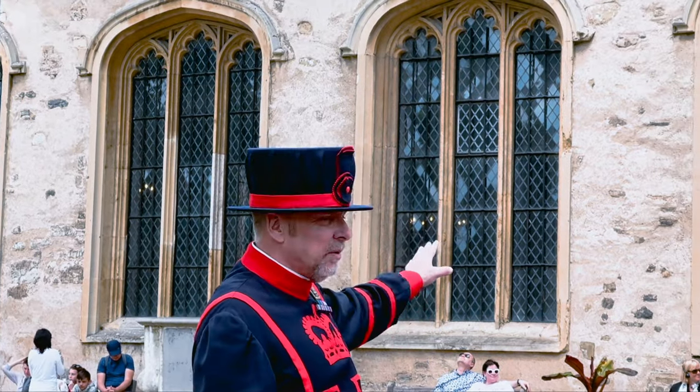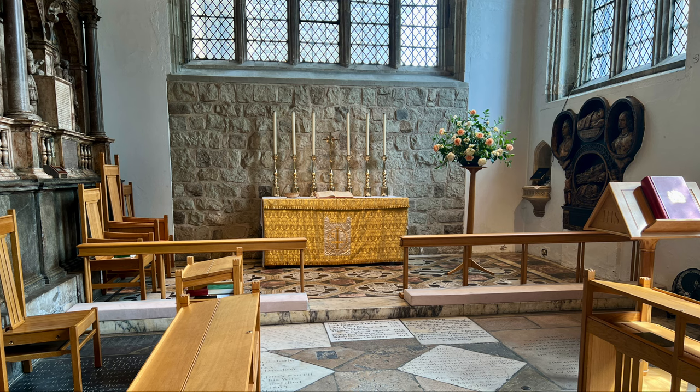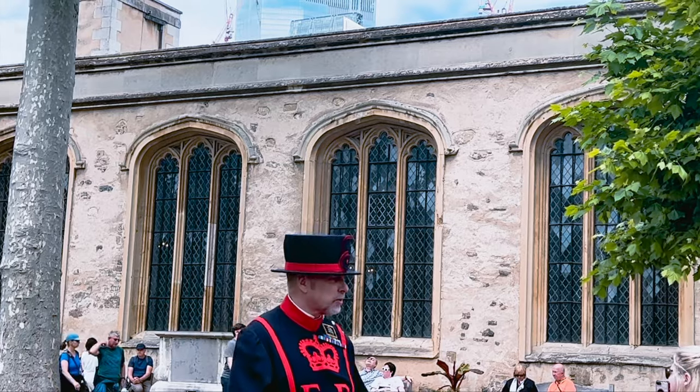Right here, ladies and gentlemen, we have the Chapel Royal of St. Peter ad Vincula, which stands for St. Peter in Chains. This church was built in the year 1519, in the reign of King Henry VIII. The architecture you see there is all pure typical Tudor architecture. But sadly, during the 17th and 18th century, the chapel suffered greatly from many alterations.